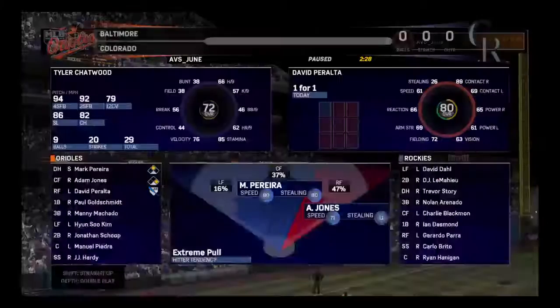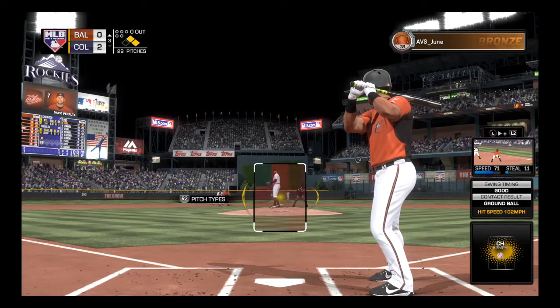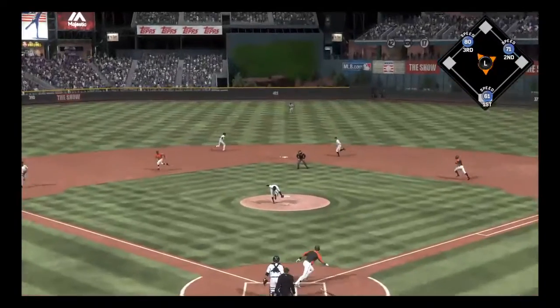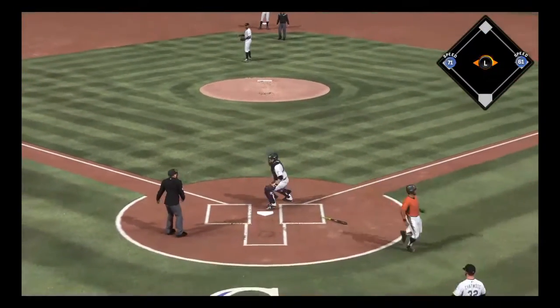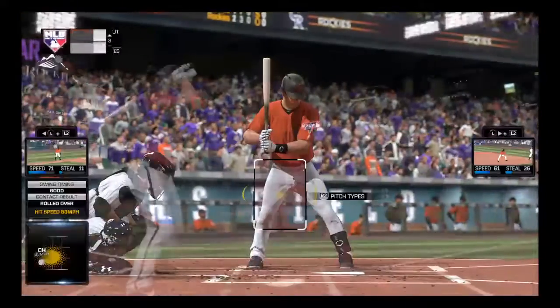The right fielder, trying to pick things up, David Peralta. He comes set. Here's the 0-0 pitch. Hit back up the middle. A dive, but he can't get it. It's through into the outfield. And he's safe. And the run is in to score from second. It's now a 2-1 ball game.